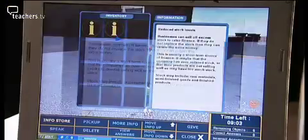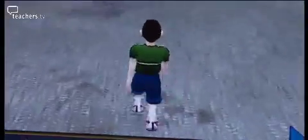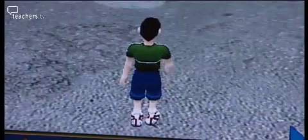Now, I've got some information here. Let's click on that, see if he will accept it. He won't, unfortunately, so I didn't get that one right. But the idea is you do get the right information to the right person as you go through the game. Now, the speed of the game is limited by the speed that the characters move. And given the fact that some of the games may take up to 10 minutes to play, you probably only want to focus on 1 or 2 during a particular lesson.